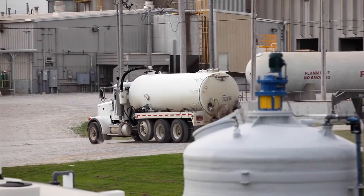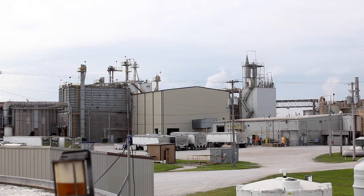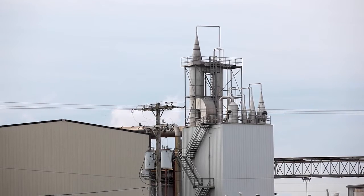Recognizing odors that come from the rendering facility may impact their neighbors, personnel at the Southwest City plant installed thermal oxidizers that use heat to destroy odor compounds emitted from cookers operating in the rendering plant. Simmons is really committed to trying to be good stewards of the environment and their neighbors, and odors was always on our minds.